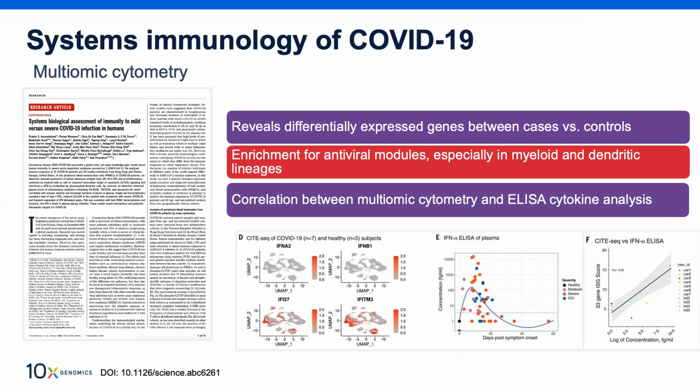Now, if you also look at this particular plot here, I wanted to stress this. Once they had done their differential gene expression analysis, they were able to come up with a panel of genes and proteins where they were able to look at the ISG specific signature. And when they compare that with the interferon alpha concentration with ELISA, they see a very strong correlation. What I'm trying to say here is not to replace ELISA with this kind of analysis, but it strongly recapitulates some of the signals that you see with standard immunological assays.